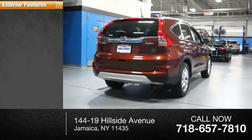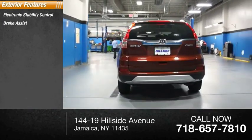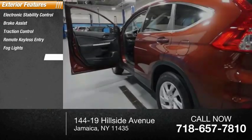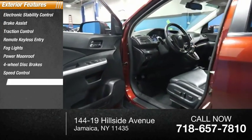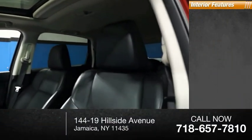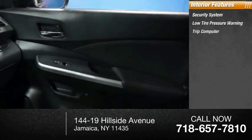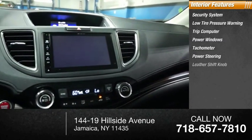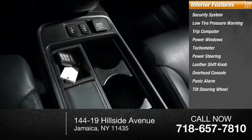Here are some of this vehicle's great options: electronic stability control, brake assist, traction control, remote keyless entry, fog lights, power moonroof, 4-wheel disc brakes, speed control, rear window defroster, rear window wiper. Inside you'll find security system, low tire pressure warning, trip computer, power windows, tachometer, power steering, leather shift knob, overhead console, panic alarm, tilt steering wheel.